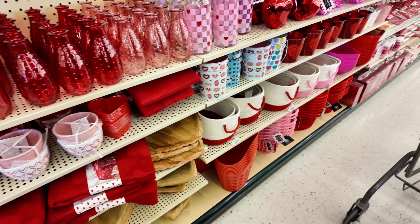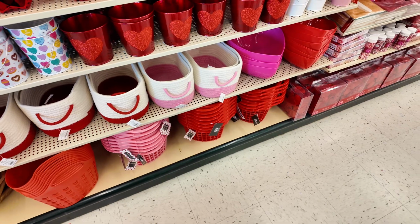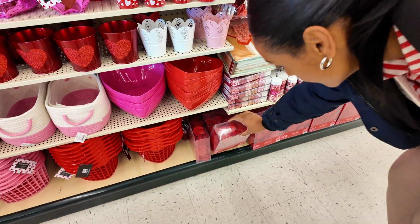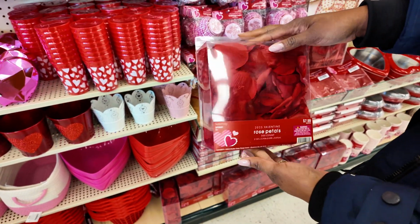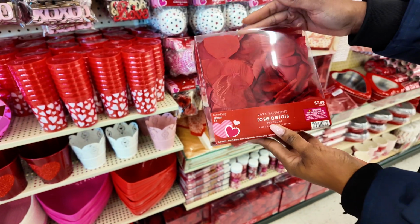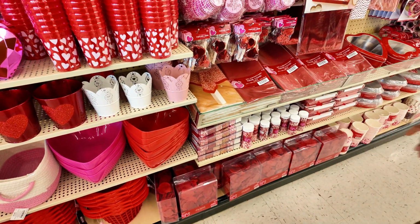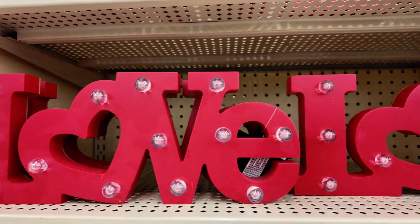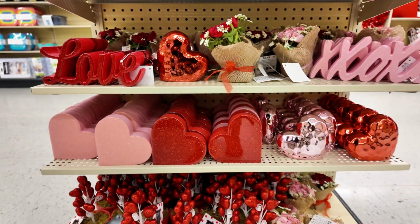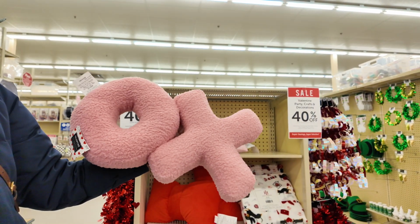And then tons of different baskets for all the Valentine's Day treats. Come on, get your little faux rose petals for your romantic night in. These are really nice. They're $7.99 before the discount. And they have a ton of those. This is really cute, just to throw in a bedroom, little girl's bedroom.